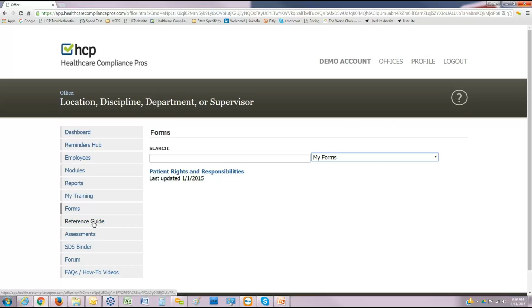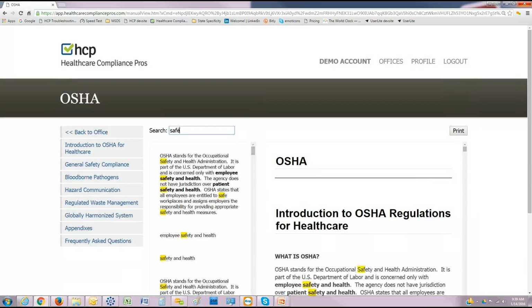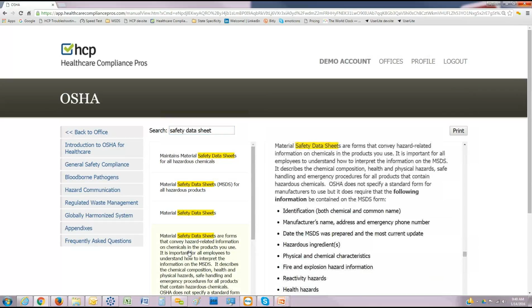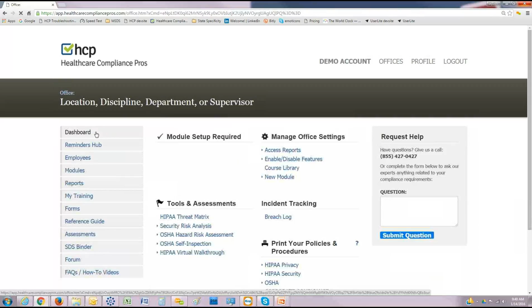All right, another tool that is available for you is our reference guide. It's a searchable guide. You can select your topic and type in a keyword, and the guide will pull up everywhere where we have talked about that particular item. So if you were to search safety data sheets, for example, you could click on any of these headers and it will take you right to the area in the reference guide that discusses safety data sheets. So this is a great tool to provide you with some very quick compliance answers if you have questions.